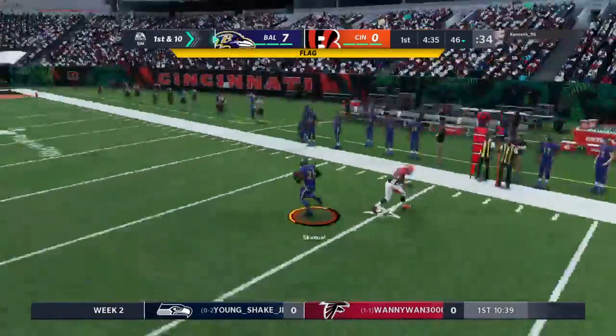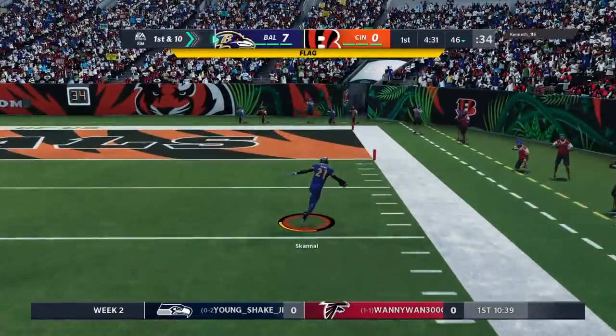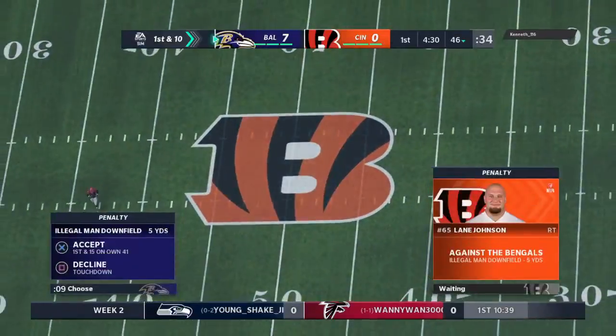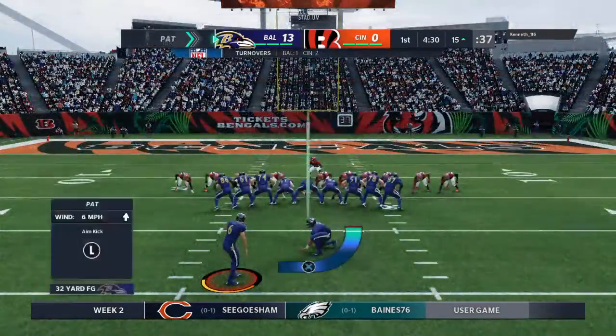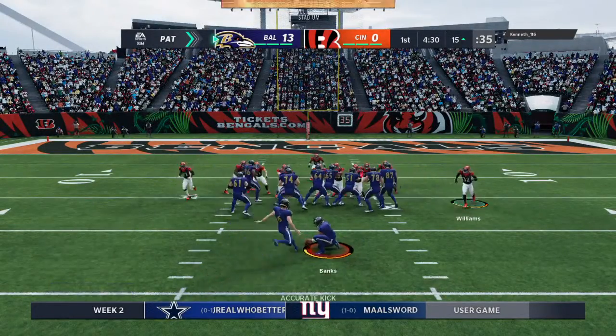He rifles one that's intercepted. Picked off right around the 43. He'll make everything happen. And he will bring this back. It's a pick 6 and a Raven touchdown. So they obviously declined that, and it is a touchdown. They still had the option, but let's face it, there's no option when you score a touchdown.